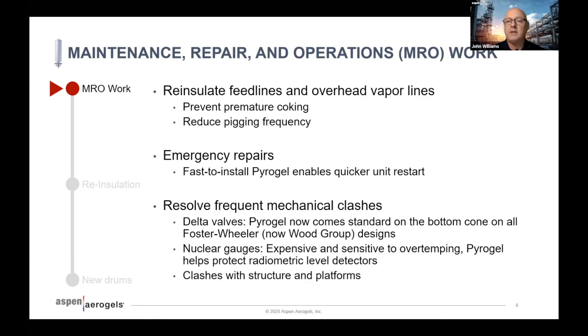It's easy to basically slap onto a piece of steel and bandage things to keep it going. And then finally, mechanical clashes, right? Being 60 or 70% thinner than anything else means that we're going to fit where nothing else will. Where we typically see that being expressed is around the Delta valves, where space is at a premium, around the nuclear gauges, where you have to try very, very hard to protect those things because they are expensive and sensitive to overtemping. And then just generally around clashes with structure and in platforms.